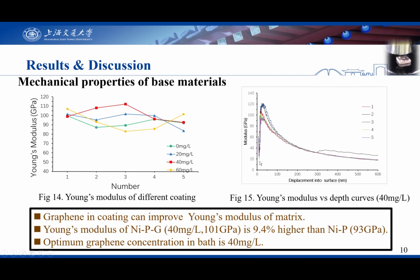And for the number 2 curve, around 30 nanometers, the modulus is increased sharply. That means the indenter is pressed into a graphene or around the graphene. Our conclusion is graphene in coating can improve the Young's modulus of the matrix from these curves. And the Young's modulus of nickel phosphorus graphene is 9.4% higher than nickel phosphorus. And the optimum graphene concentration in base is 40 micrograms per liter.